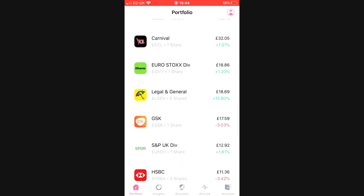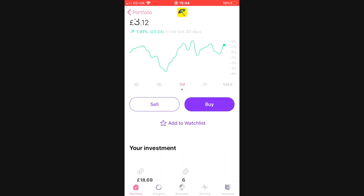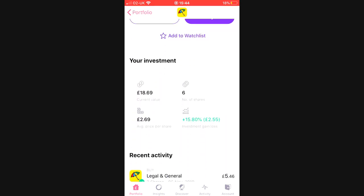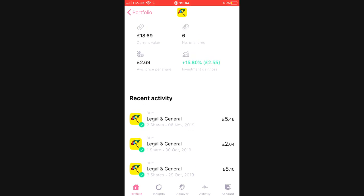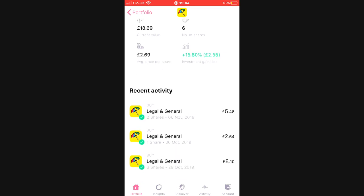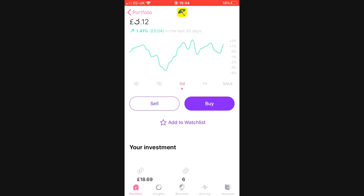bought this share recently. Legal & General I've kept hold of now for quite a while, and it's been on like a post-election bounce since the election now for a couple of months, and it's stayed at 15% up, which is rather annoying because I don't want to buy any more shares in this while they're at a 15% premium. I'm kind of just sitting and waiting and seeing what happens with this one.